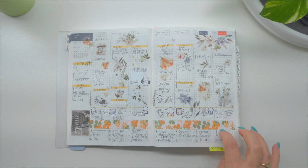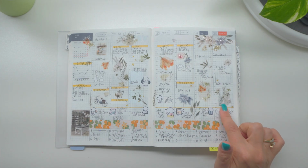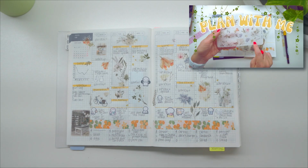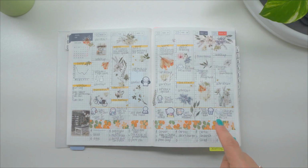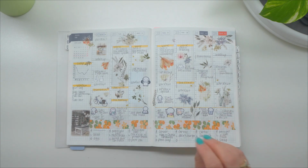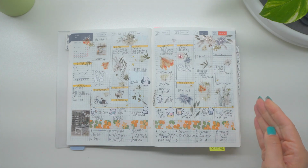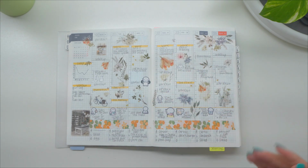And then this was the week of the 19th through the 25th of June. This was me using my Sterling Ink subscription kit. I do have a plan with me for this week. So if you'd like to see how it started out, this spread looked very different at the very beginning of the week. I don't like busyness. I'm a very minimalistic type person, but I do enjoy the way that this looked and how you got to see the pictures, but you also could see what I did during that week.